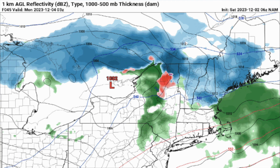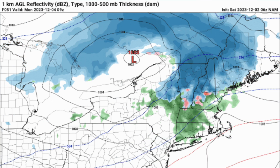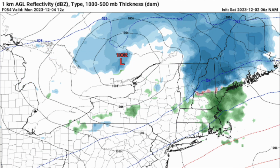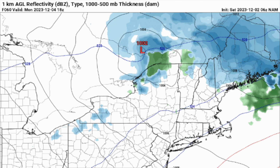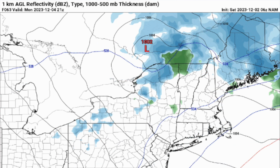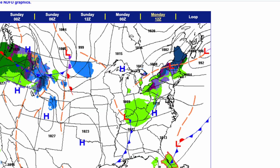That is snow across the higher elevations of central and northern New England. And then it kind of shuts off in southern New England, about a half inch to 1 inch of rain. In northern New England, it tries to keep on going into Monday. So let's go now to the Monday morning map from the government.